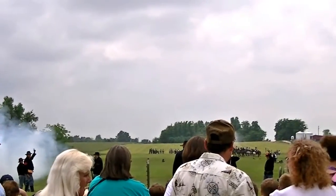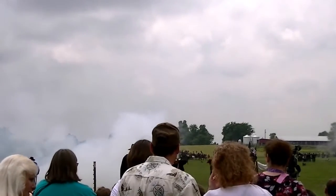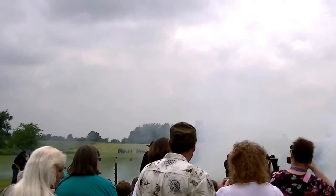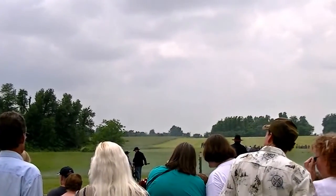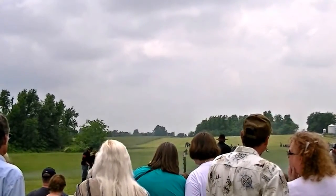Union's trying to surround the Confederate forces. They've got infantry in front, they've got two cavalry units circling around as cannon fire continues. The Confederates meet one of the Union cavalries on the left. They're taking the fight to them.